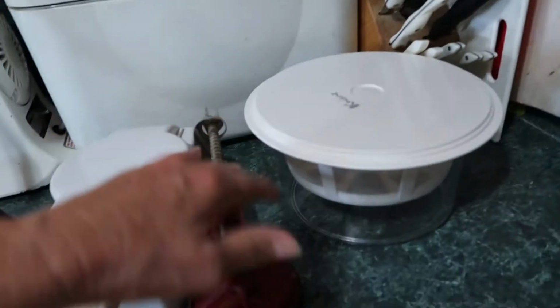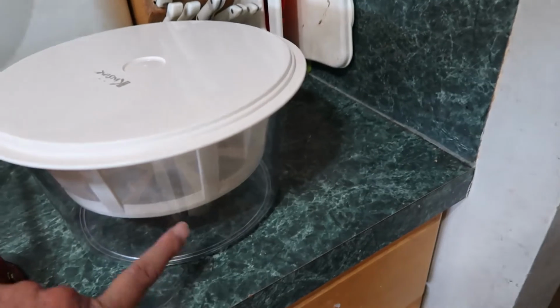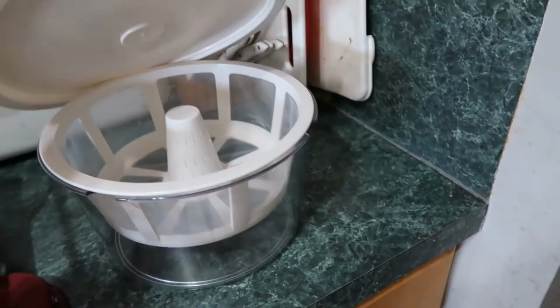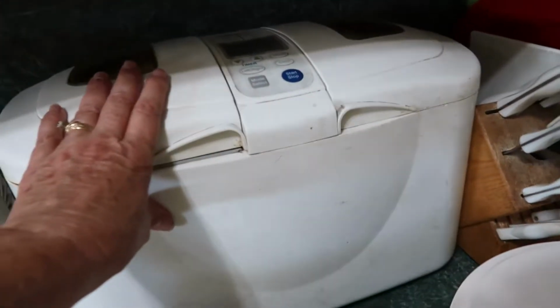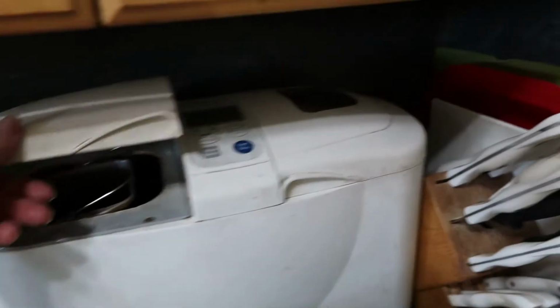And so that's my apple slicer or potato slicer, and this is where I put the yogurt to drain. It drains all the way out of there. And then I have my Greek yogurt. And then here is my bread maker. I used to not have one of these, but with just me and Joe, it makes the 2 loaves.